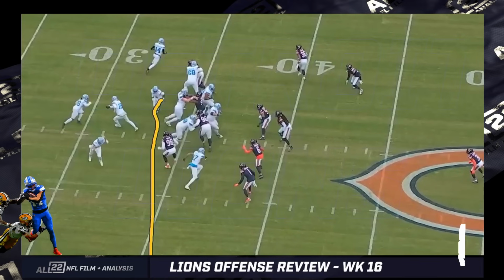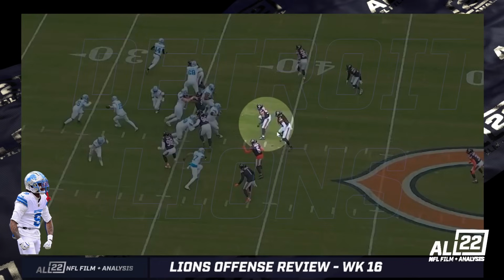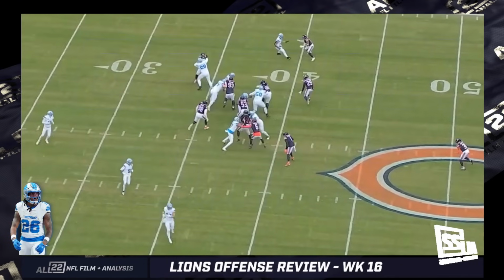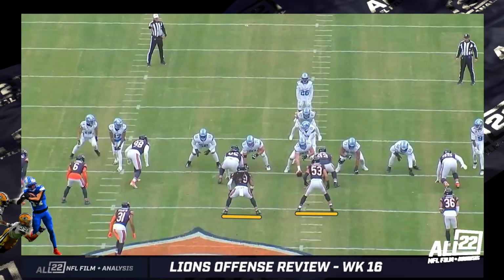I would call this a hide concept. I don't know what the heck you call this other than bait, trying to hold people at the second level, and it seems to have worked. Look at this almost stacked nature of the 2 inside linebackers. That's 2 good football players between Edwards and, I think, Edmonds. 9-yard gain for Gibbs. The design here to me is just exquisite.